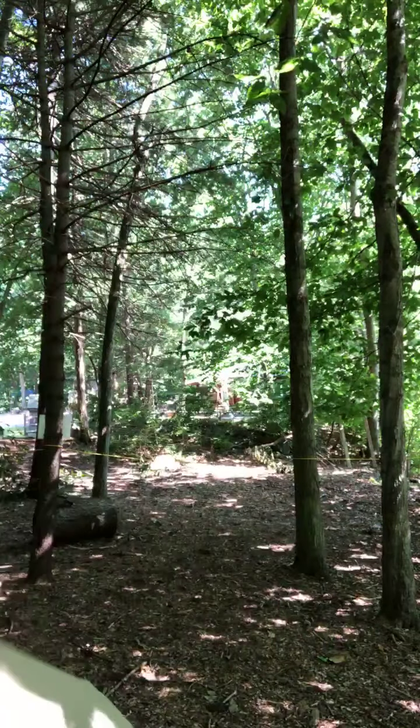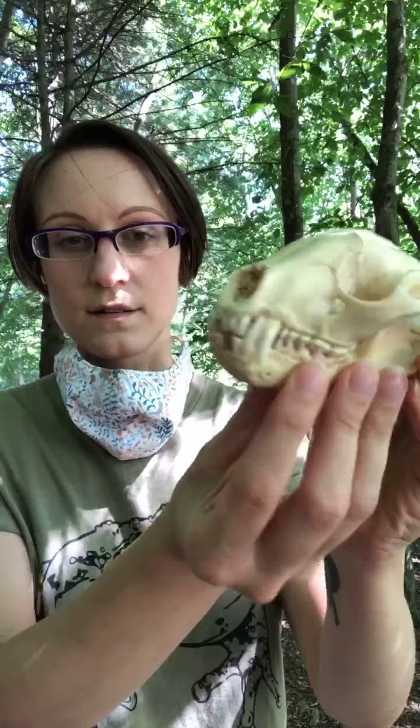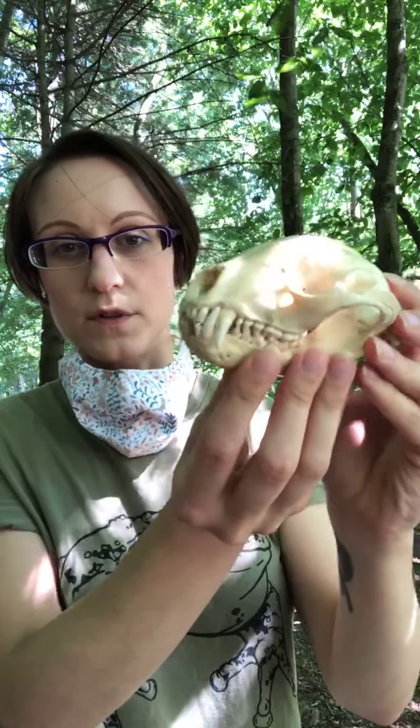Okay, so I have some animal skulls, and I'm gonna hold them up and see if anyone can guess what animal they came from. So it's guess that skull. And the first one is pretty small. Okay, here we go. So I'll show you how small it is to my head. Okay, and so you guys think about what animal this could have come from.